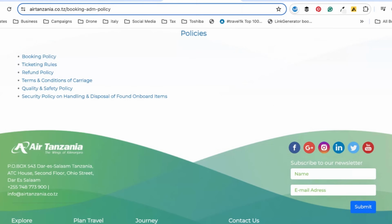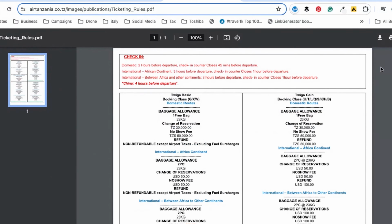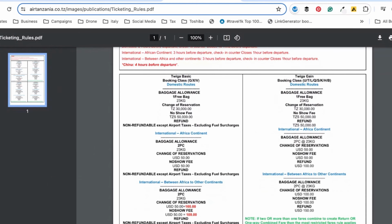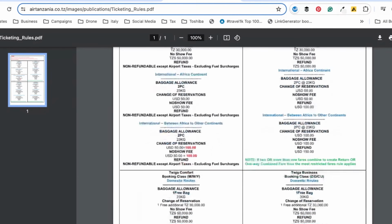If you're interested to know what each fare is, you can open up a different window and go to the ticketing rules and policies, and it shows you which each fare is and how many bags comes with each fare. And it even breaks down some different fees that you can pay based on the fare.